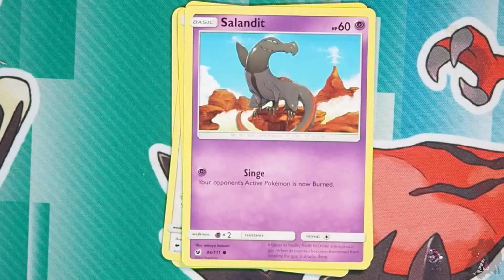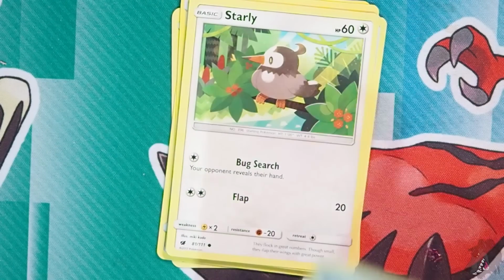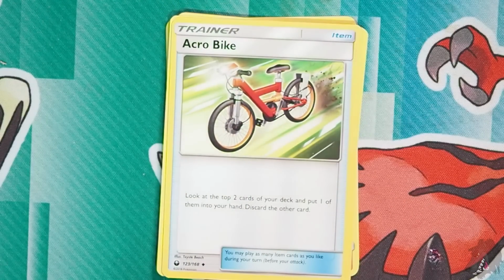Then we have Salandit, Pumpkaboo, Corphish, then we have Starly, Acrobike, sorry. That's my dyslexia kicking up again. Look at the top 2 cards from your deck and put one of them into your hand, discard the other card. That could very well work with decks that require you to have cards in the discard pile in order to build up a little bit of momentum with Pokemon bodies or item cards. As I said in the previous video, there actually are a couple of strategies you can utilize with them.